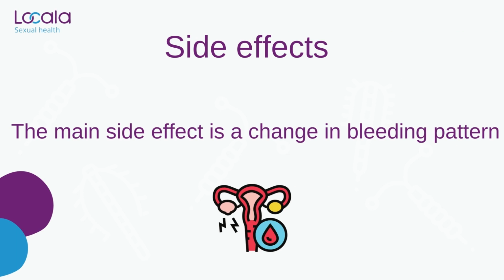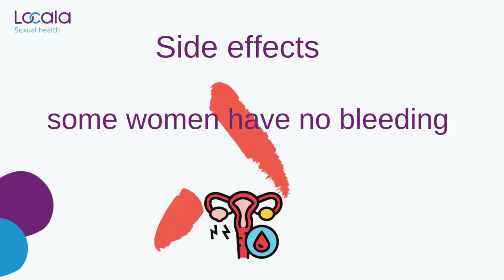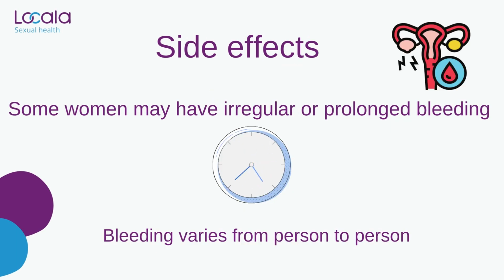The main side effect is a change in bleeding pattern. Some women will not have any bleeding, some women may have irregular or prolonged bleeding. Occasionally women continue to have regular periods. It does vary from person to person, and the bleeding can also change over time. If you're troubled by the bleeding, you can contact the sexual health clinic or your GP. There is normally something we can do to help.